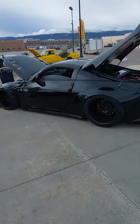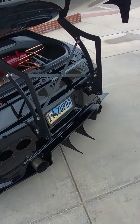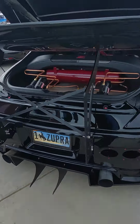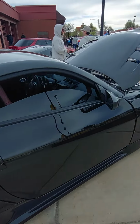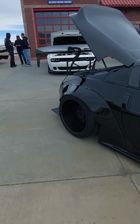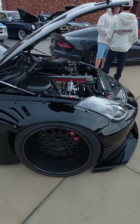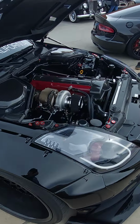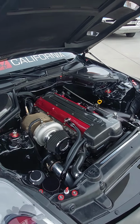Found a car worth some video. I think it's a Toyota Supra. It says JDM on the windshield, but it's left-hand steer, so I don't know about that. But what a beautiful little tricked-out car, huge wing, turbo on a double overhead cam 6. Don't get much better than that.